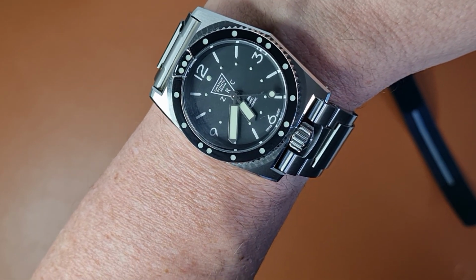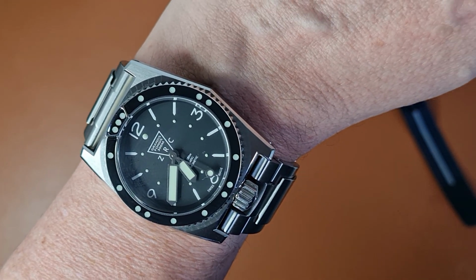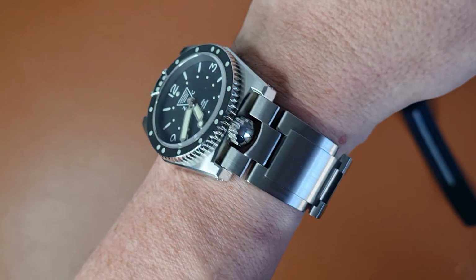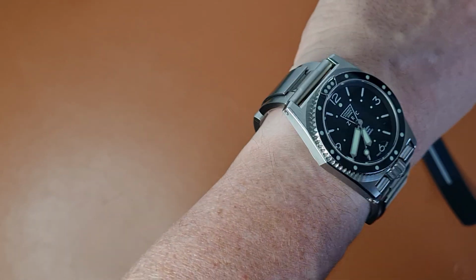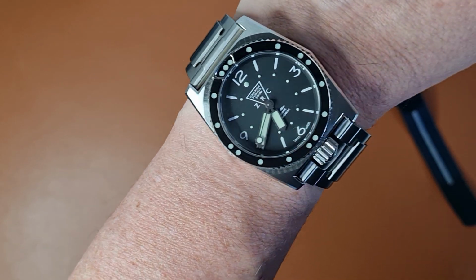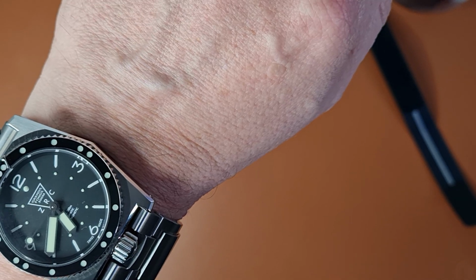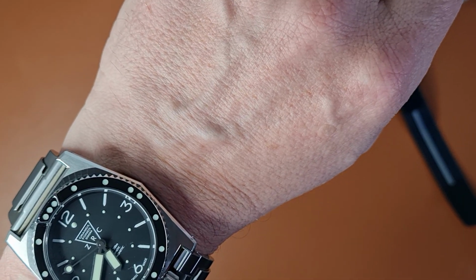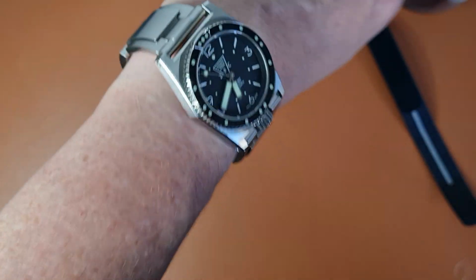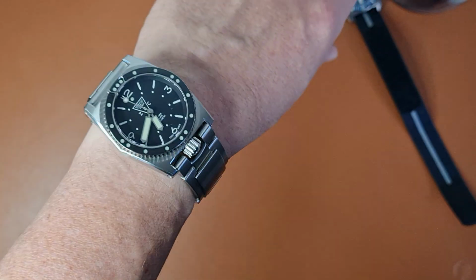Sellita SW200 inside, so approximately 7 seconds per day accuracy, 0 to 14 seconds max per day. Automatic winding, 38 hours power reserve, so your typical Sellita stuff. And yeah, that's more or less it from my point of view.